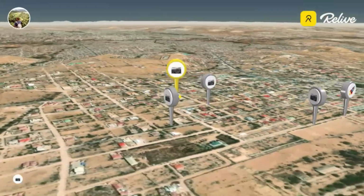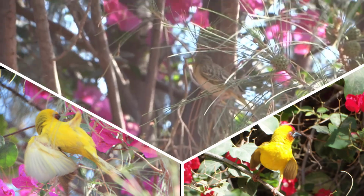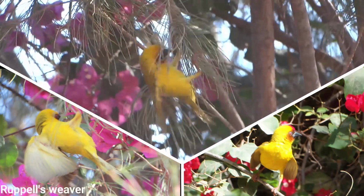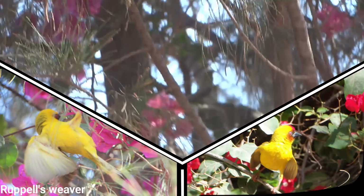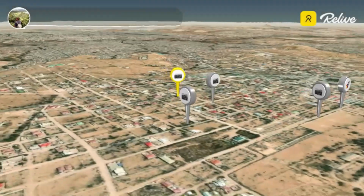Here's a quick look at what I did on my day off today. So I got all the gear ready and headed out. The birding trip always starts in the yard. And here we can see that Rappel's weaver. This guy was trying to get a female for weeks now. He finally starts to get noticed after building 4 nests. And some red-billed firefinch, very beautiful. They're always in the bougainvillea flowers.